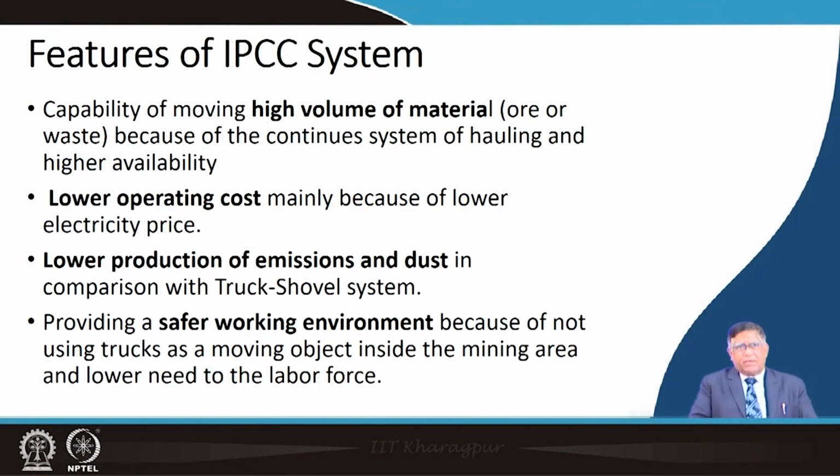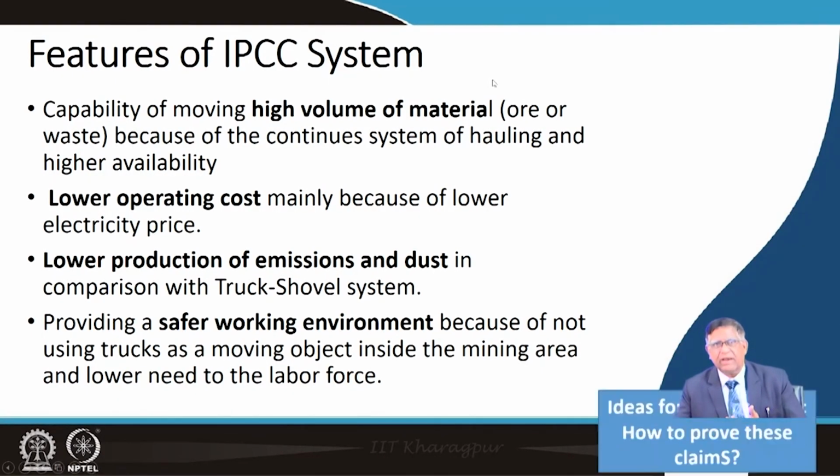Now, what are the main features then? This system has got a capability of moving a high volume of material, whether ore or waste overburden, and it is a continuous system. So, it can transport. The only thing is that if you can improve your blasting and loading system, your excavation system, then continuous transporting will be much easier. And then of course, the same conveyor belt can be of higher capacity. If your crushing takes a longer time, you can put 2-3 crushing plants over there, and that way you can achieve high capacity. And as I already told, it has lower operating cost, lower dust emission and safer working. So, now you know what the benefits and the features are, and that will have to be there.